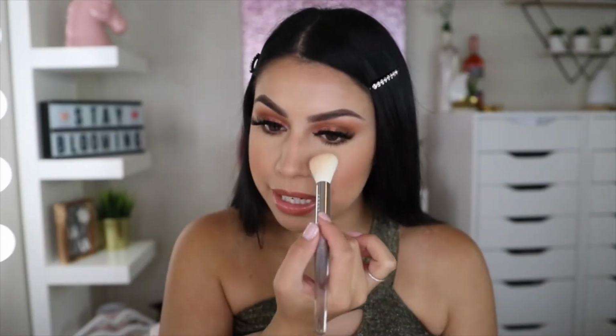So I told you guys I was afraid to put it under the eyes, but I did it and it honestly did not affect the mattness. I feel like it just kind of makes my skin look more glowy. If you look up close, it kind of just looks like I have a glow from within. That's the best way I can explain it. So now moving on to the loose highlights.